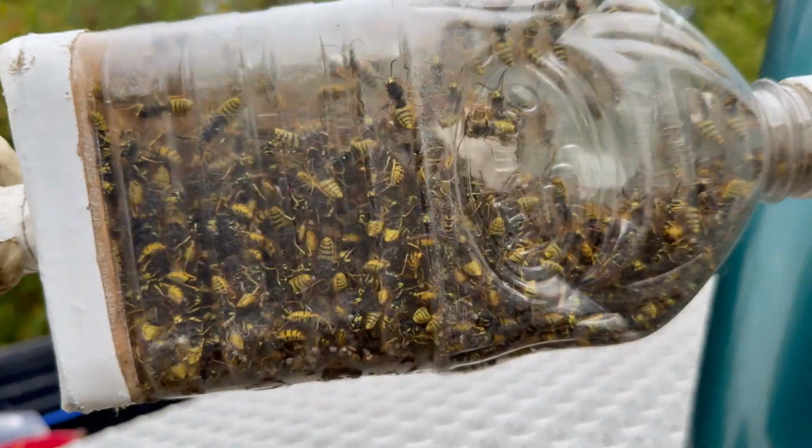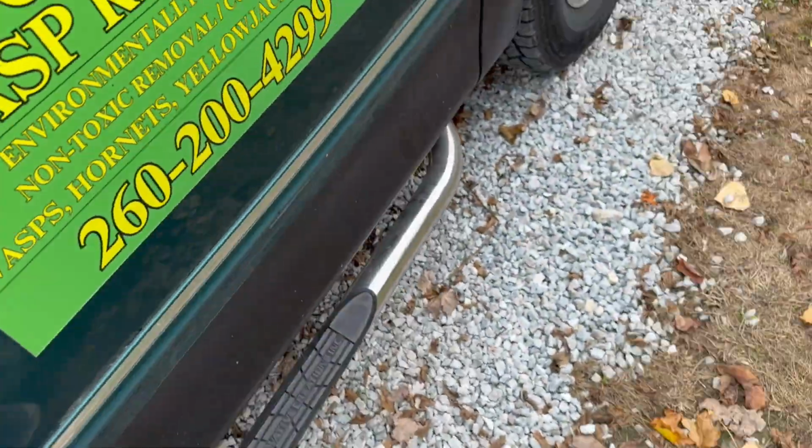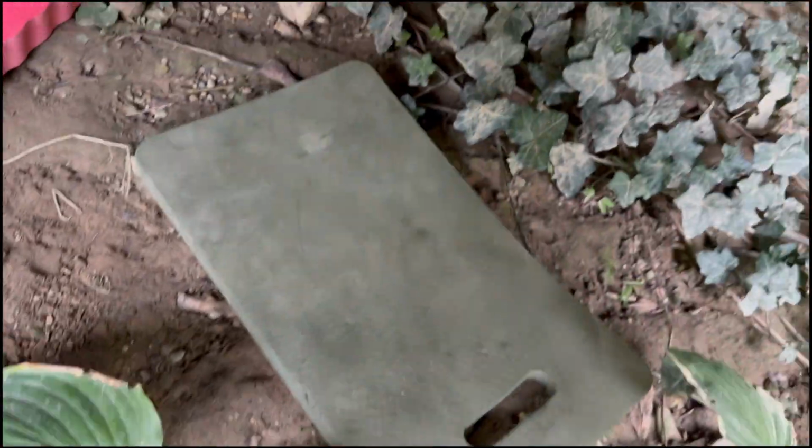So we're going to take this next batch and put it into dry ice. So now we're bringing our third bottle into the underdeck nest. All right, here's bottle number 3.